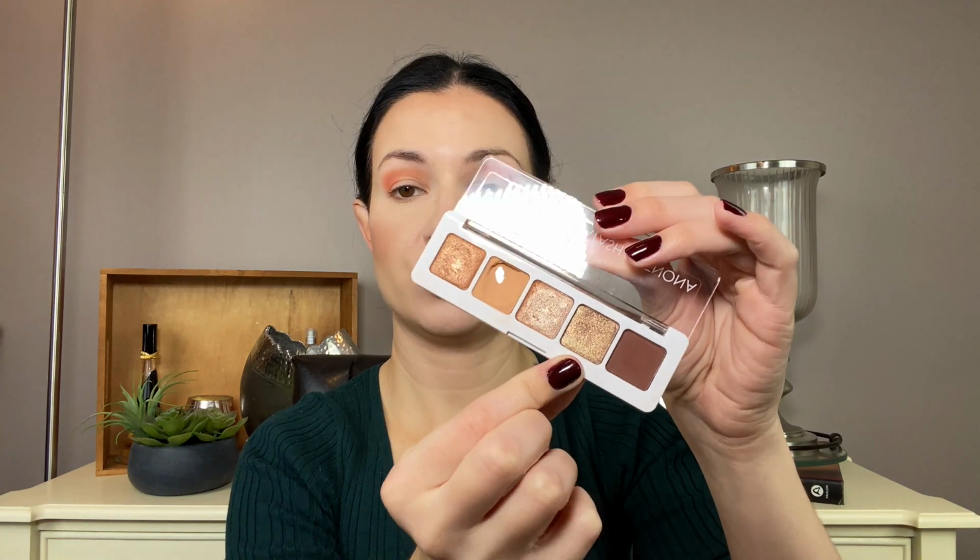All right, I've decided to move on to the mini nude, this duochrome here. I don't want to use a lot of that one because, as I mentioned, it has a lot of fallout. So I'm gonna just put a really small amount of that in the inner corner. That is my plan. Definitely this color requires a wet brush. I can say that for certain.